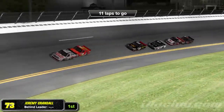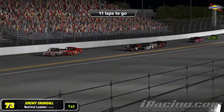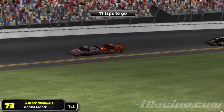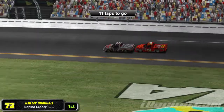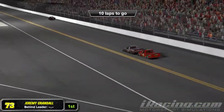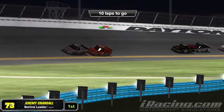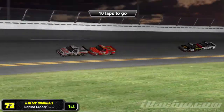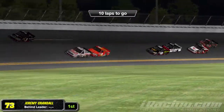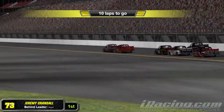Lap 40 of 50, 10 to go. And they got a good distance on 3rd and 4th place. Damon Gilbert and Dustin Lee. Sure, Anderson must be getting hot here. Oh, Donald Jinks going down a lap as the leaders blow by Jinks. And now there's a caution.